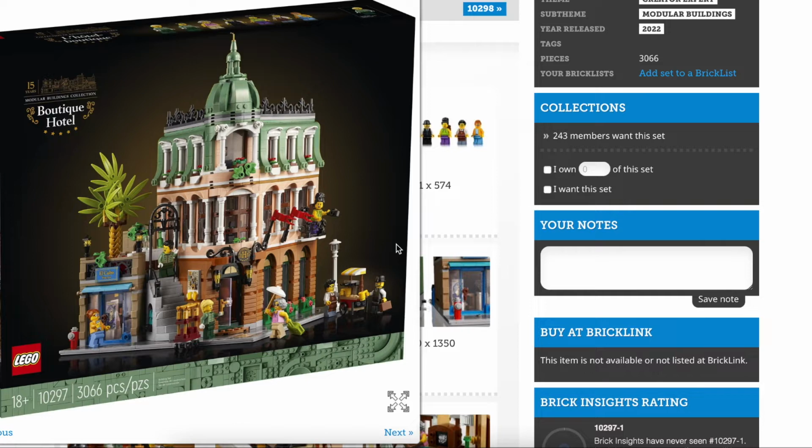So overall, the boutique hotel is gonna be $200, 3,066 pieces. I'm just gonna say right off the bat, if you look at the style here, I almost get sort of a Venice style. I guess a little bit more old school, a little bit older style. I almost get Parisian restaurant vibes from this quite a bit.